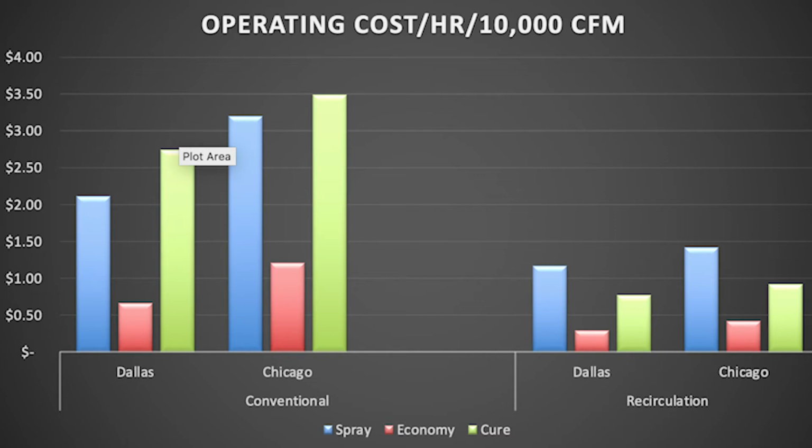So what this is showing, and I just want to be specific on this, is it's showing the heating. It's a heating only style spray booth. We didn't consider cooling or dehumidification or any other things besides heating. So this is an analogy of a system that would maintain 70 degrees for spray mode and 120 degrees in cure mode. And they're 80-20 systems.